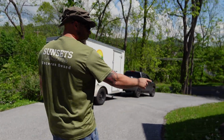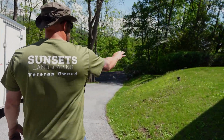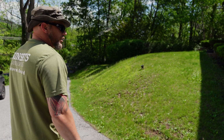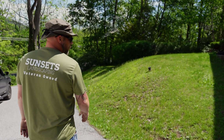We'll pull some of these other weeds out. We'll hit all this with the weed whacker. Again with the hill, might be able to do it with the lawnmower. Depending, never know. But get the riding mower out, we do what we can, and then we do everything else in between.